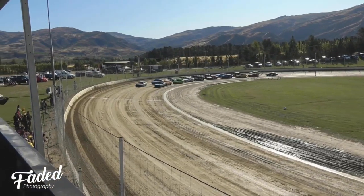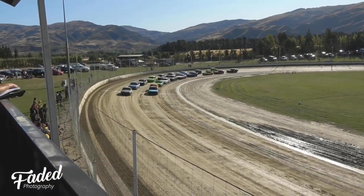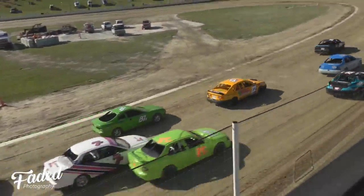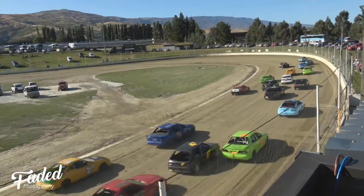Oh no, huge damage to the front of Burson's car. And that's a whole lot of camber on the right front as crew were up against the fence trying to tell him to stop.